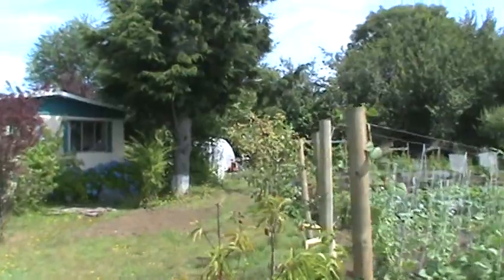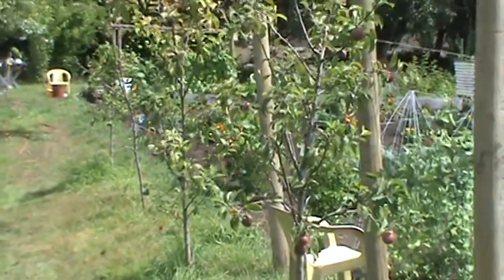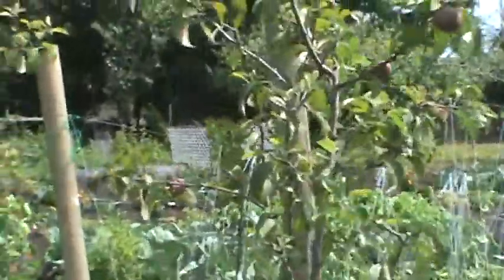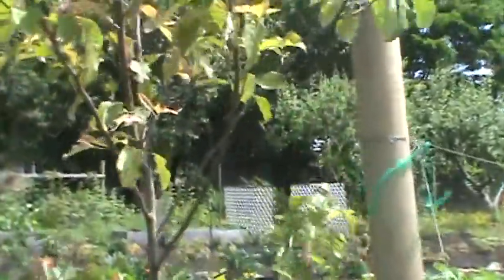Apple trees also. I've got Jonathan, Gala, Red Delicious, and Fuji. Have several kinds of plum trees for fruit also. You can always freeze those, make jelly, jams, dry them, kind of like a prune.